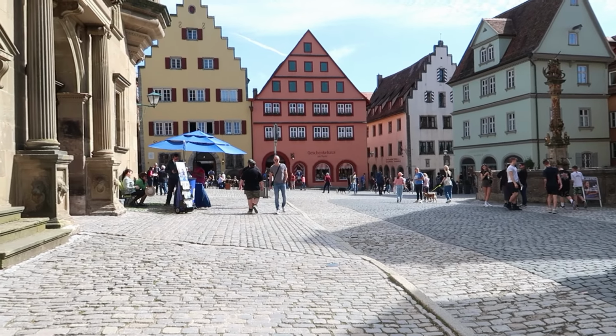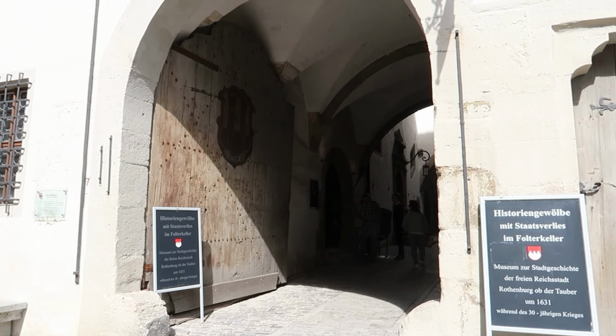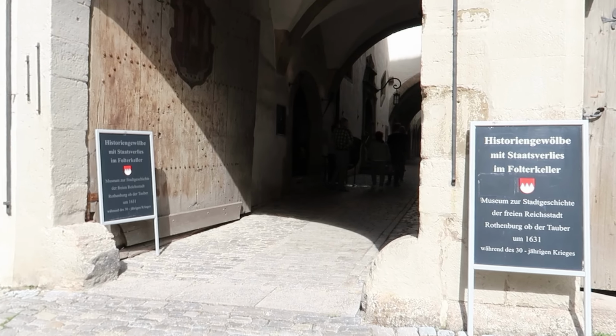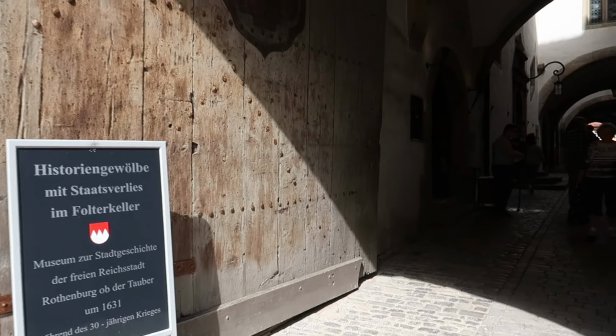All right, so now over here near the Marktplatz, which is over there, we're going into the Historien Gewölbe. So you enter kind of through here, and the door is right there. And we're gonna go look at the dungeons. Now apparently, what I read online is that no one was actually tortured here. But it's still interesting.